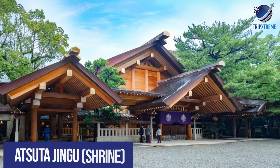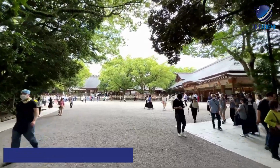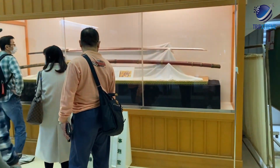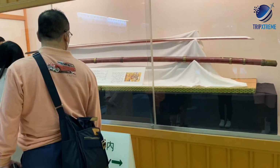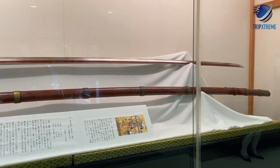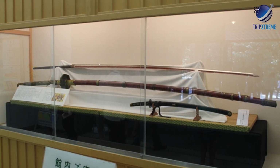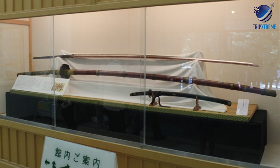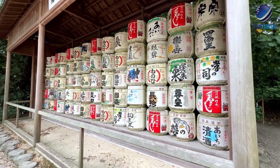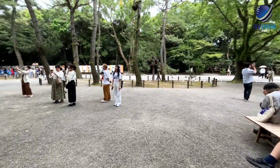And finally, at number 1, Atsuta Jingu. The Atsuta Shrine, widely considered the most important Shinto shrine in Japan, was established in the 1st century AD. It's first famous for its preserved imperial insignia, the grass-mowing sword, one of only 3 in the country. According to Japanese mythology, the sword originally belonged to the storm god Susanoo and was presented to the legendary hero Yamato Takeru as he set out to conquer the eastern provinces.